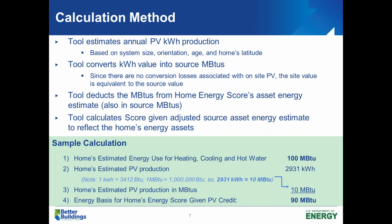So here is an example of how, this is the calculation method that we chose. And there's one sample calculation down there that you'll see is very basic. I chose the numbers specifically so it would make the math easy. But here's what we do.